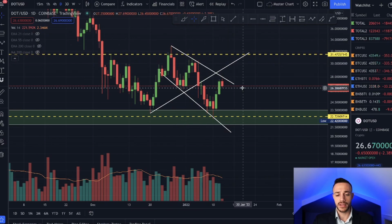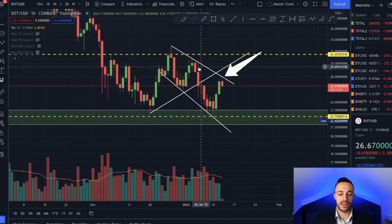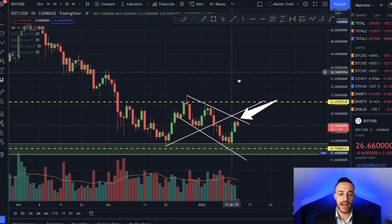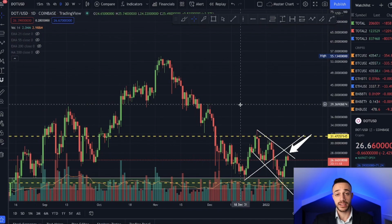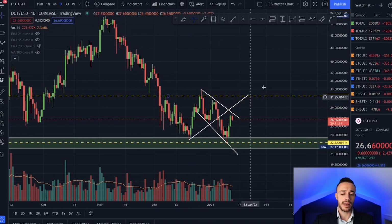We also have this trend line, all right? And I'm looking out for a break of this trend line around $28, right? I think if we can break this trend line, we'll get the momentum to push up to the $31 neckline. And then we're going to be looking out for a test of the all-time high up here at 55, right? So I don't want to go too into depth.